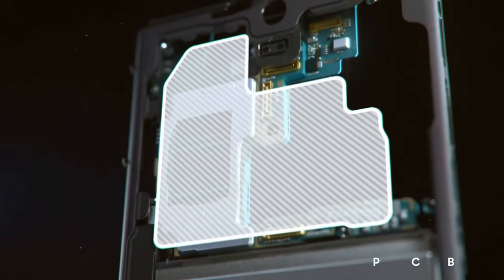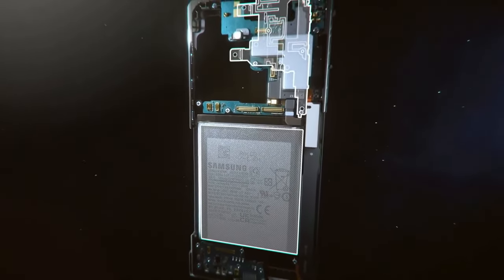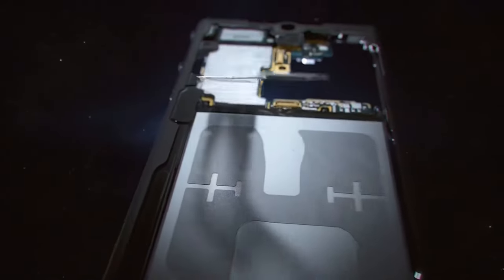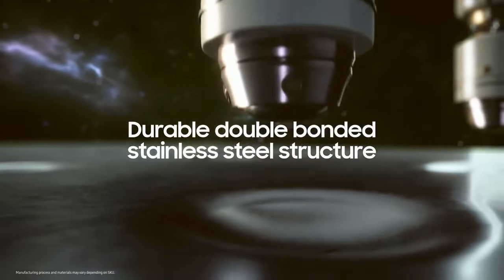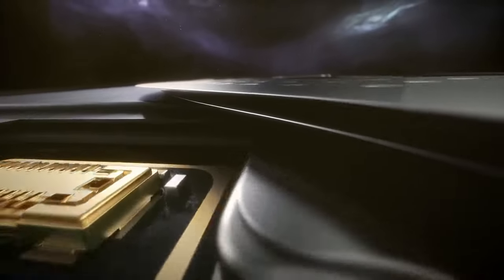In the past, the VC rested on the PCB. But as smartphone batteries became bigger, the PCB got smaller. So our engineers had to find a different location for the VC to maximize heat diffusion. The new vapor chamber is designed to cover the area from the AP to the battery, enabling a more efficient heat transfer. It's made of a new, double-bonded stainless steel that's pressed in a way that allows the VC to stay thin and cover more area, while also being more durable under pressure.